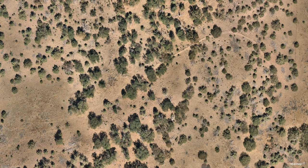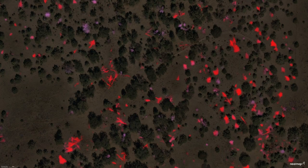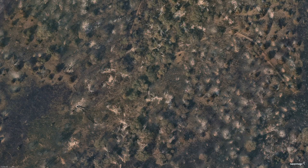If we zoom in on a patch, you can start to visually see that fallen timber and the health of some of those standing trees. But it stands out in stark relief with the automated Gen 5 AI layers. Red is showing you those fallen timbers, and pink is showing you the ones that are still standing but don't have leaves on them. This area is just set to go.